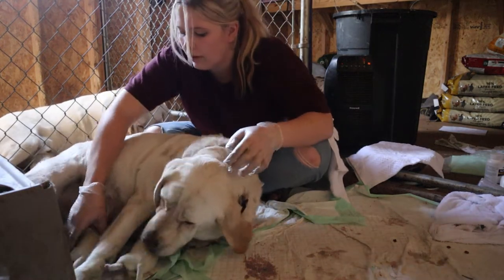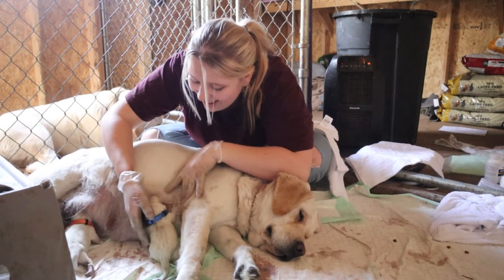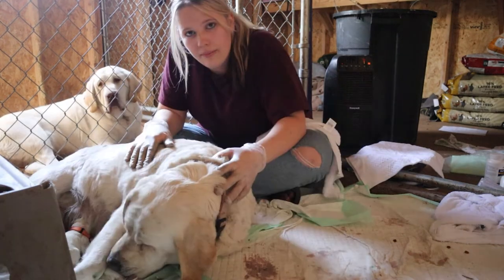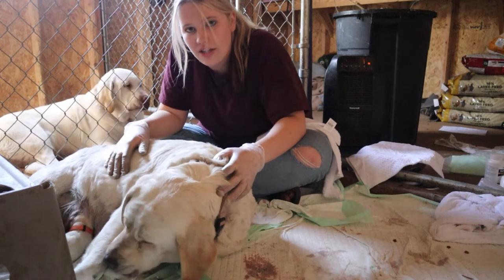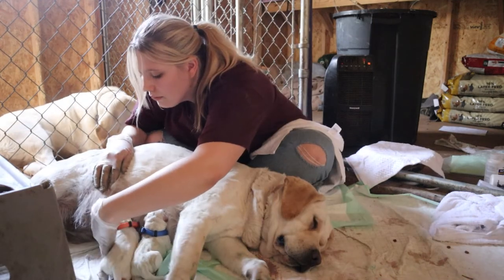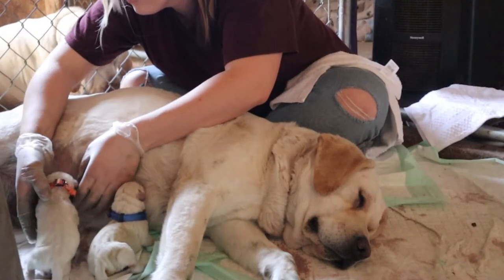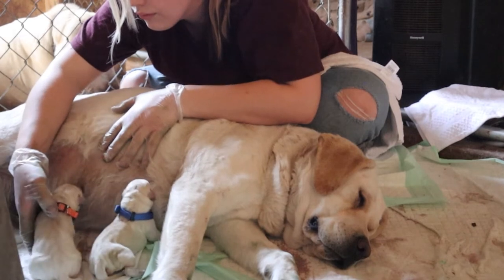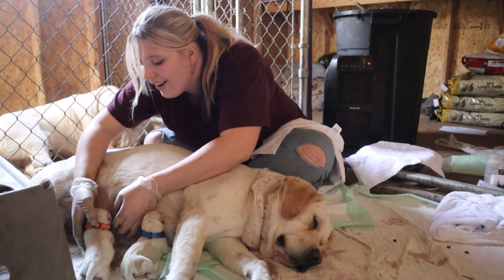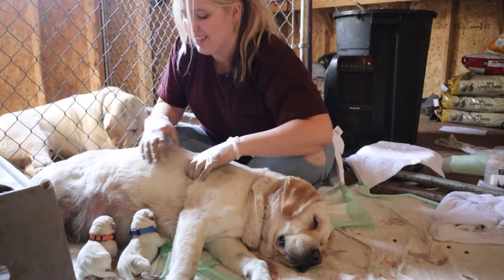Another one? Oh, we might have another one. Let's try it. Yay! Baby number one has latched. Having the babies nurse is actually really good. It helps the contractions come on. Number two has not latched yet. Baby number two has latched. Good puppies.